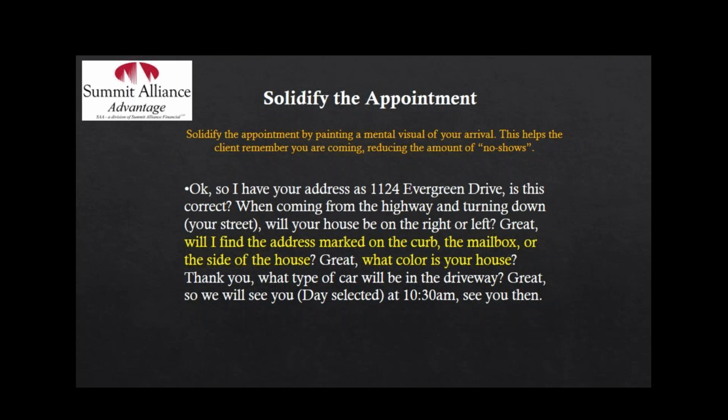You can mention, well, I'll be driving a black Toyota Camry, whatever the case may be. Or, what kind of car will be in the driveway? Just something to jog their memory, paint that little bit of a picture of you pulling up, looking for the number on the side of the house or on the curb, looking for what color their house is, because they're going to think about this when they tell you.